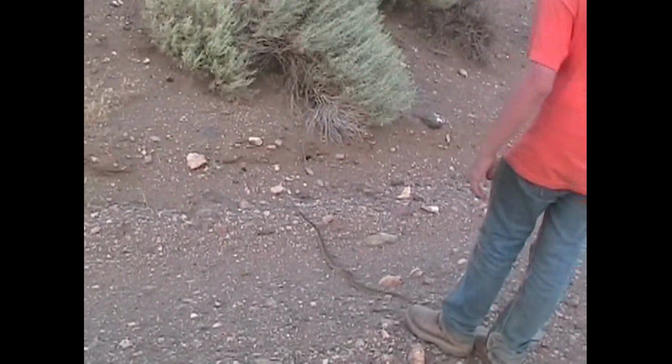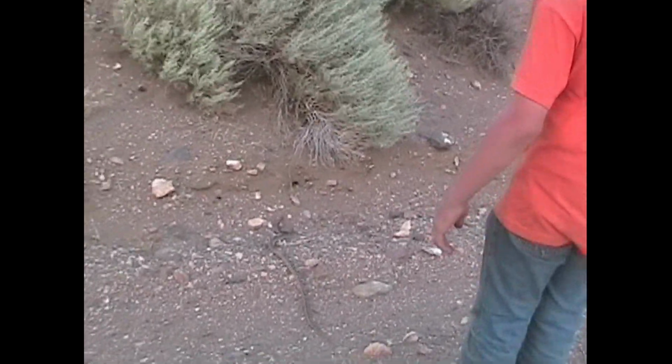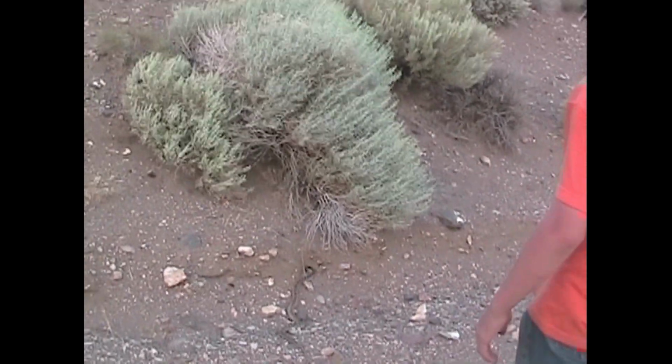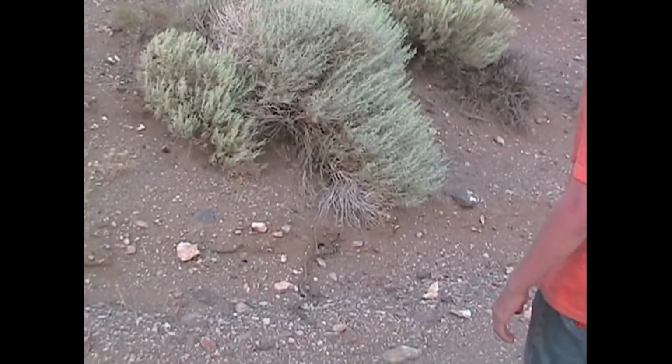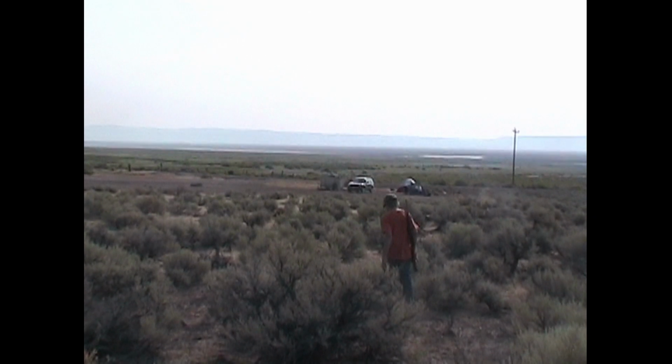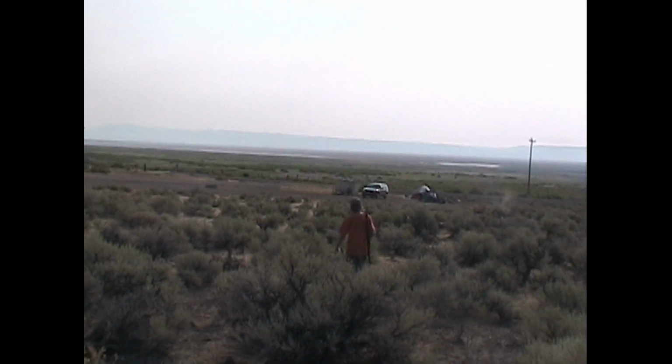It might sting a little, but he finally gives up and goes up, and he's thinking about going in a hole, but then he looks it over and decides that isn't any place for a good snake like him. So he crawls on up into the brush.